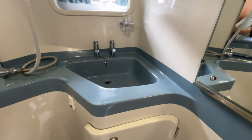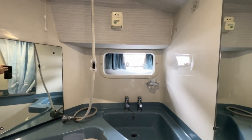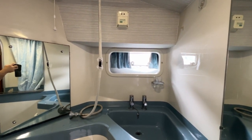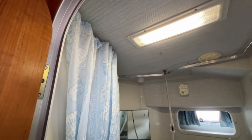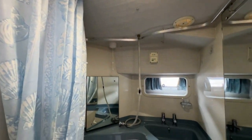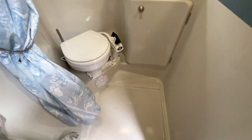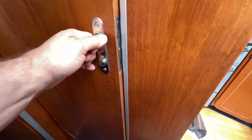A good decent sized sink, and again really nice and radiused and easy to clean. And we have an outboard window there with an opener, so if we want to, we can open it to let all the condensation out again. We've got the shower curtain there with a rail that looks like it comes all the way around, so that should keep most of the water where you are in the shower, and again it disappears all the way down there. Very nice indeed, we like.